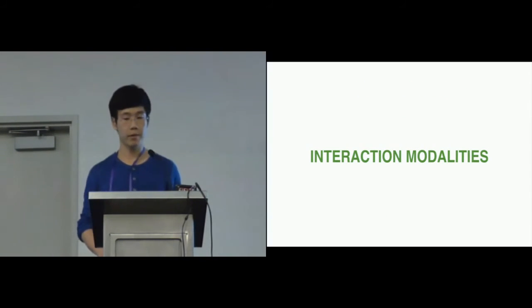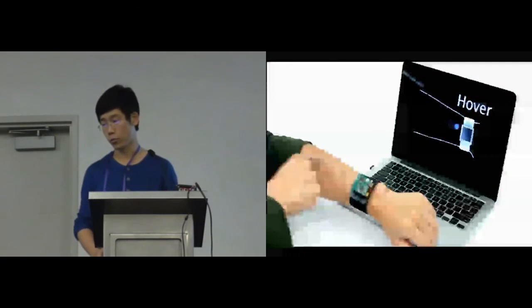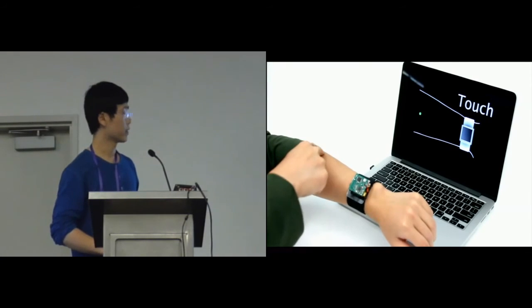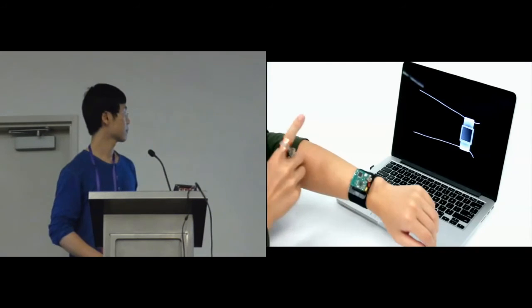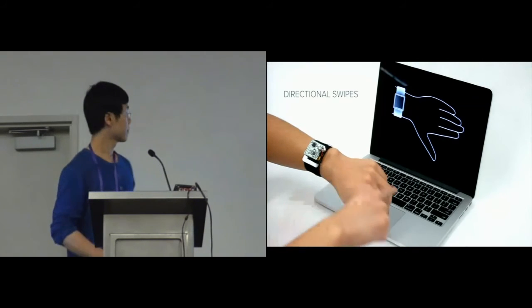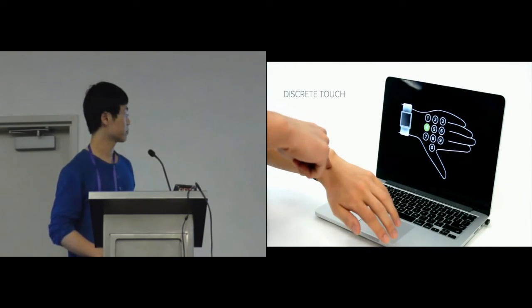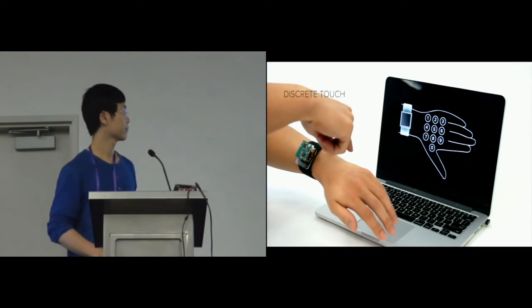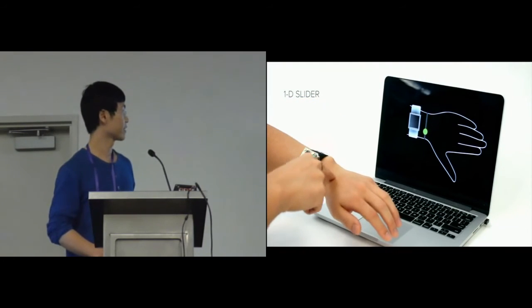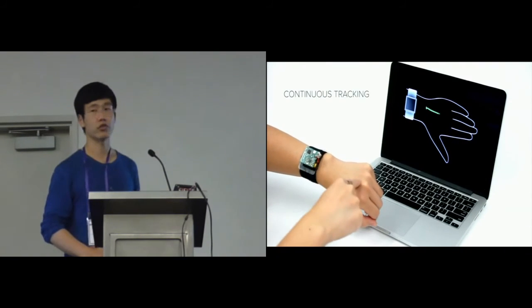With this 2D tracking ability, we propose some interaction modalities based on top of that. Just to remind you what SkinTrack can do, here's a video that shows SkinTrack can detect hover, touch, and even works through thin clothing. Now, with SkinTrack, we can support directional swipes. We can detect discrete touch positions. Also, a 1D slider will be a piece of cake. Finally, it supports continuous finger tracking.